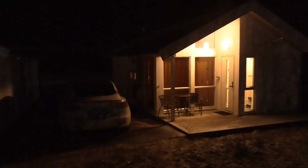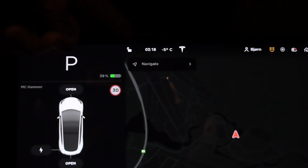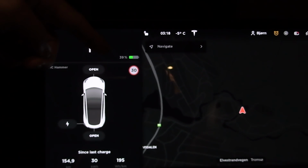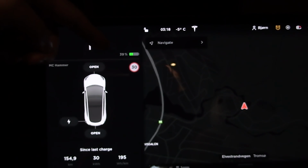Wow, this is way better. So there we go. A little pro tip. If you need extra light, just bring one of these. It's called all light.